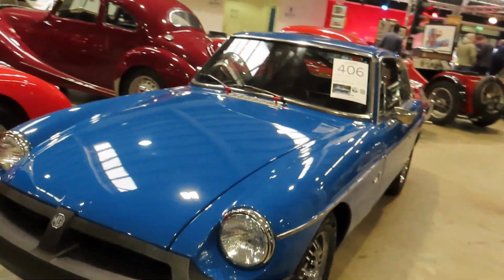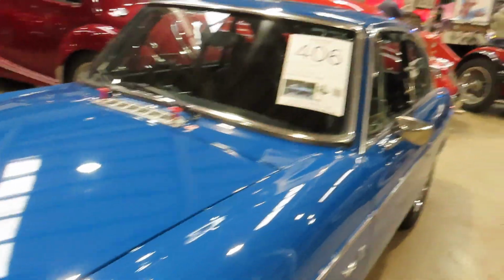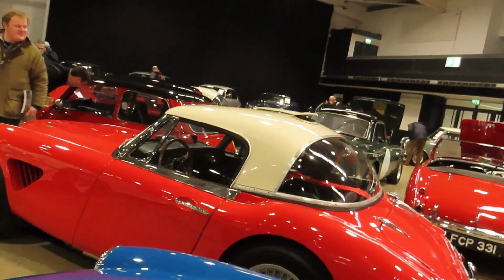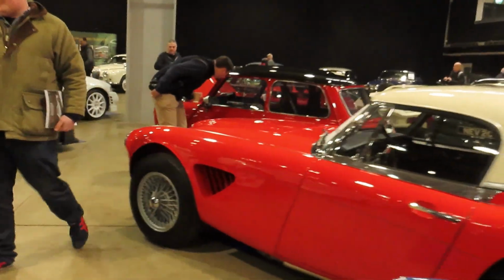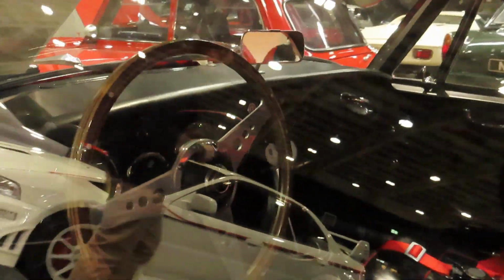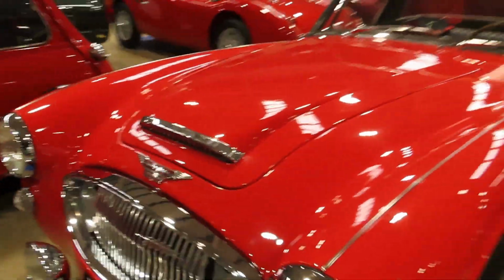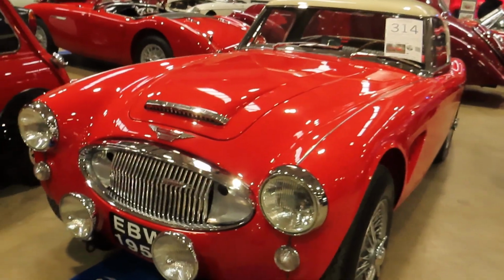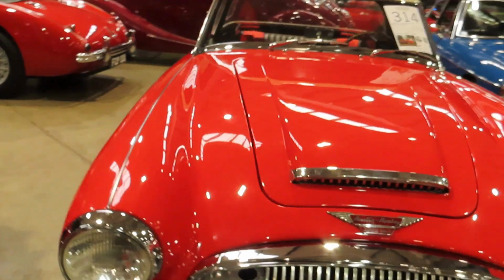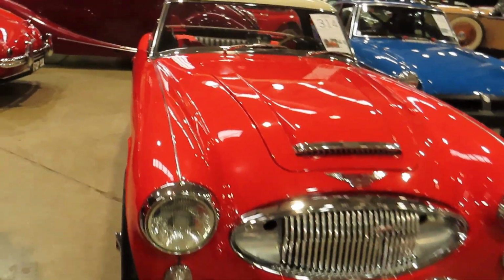Nice old MGB V8. This is a rubber bumper from 1975, so one of the first rubber bumpers. Great cars the V8s are. This one is no exception. Lovely big Healy here. Oh, that is nice, isn't it? This is a Works Rally replica. Absolutely beautiful, isn't it? I do love these old Healys. This is a Mk2, this one, the iconic 3-litre straight 6 engine. Lovely, lovely driver's car there.